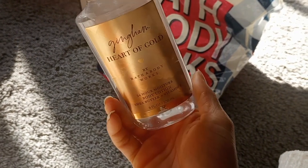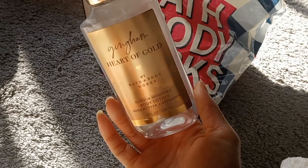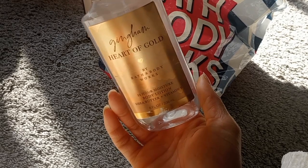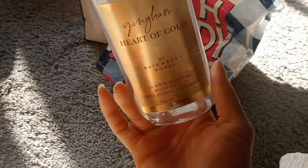This was a really good scent. Bath & Body Works, in my opinion, discontinued all the good ginghams. Gingham Love, Gingham Vibrant, Gingham Heart of Gold.